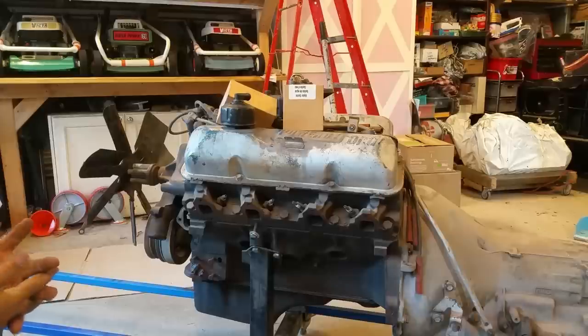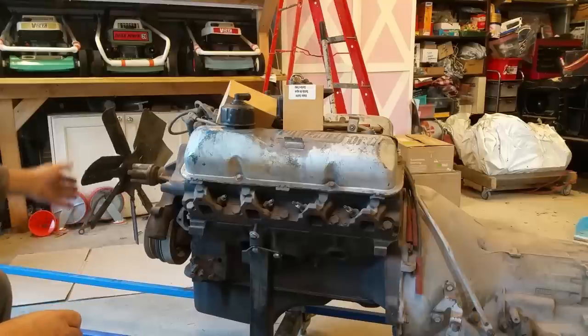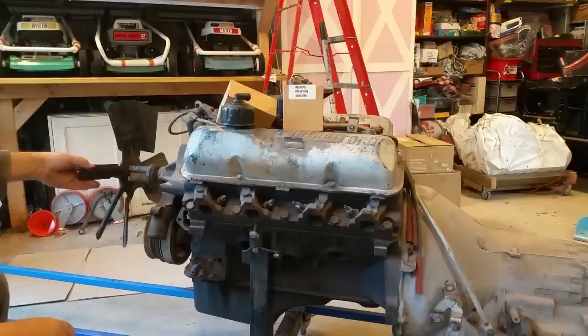Right, well, that's about it for now. I can't really do any more. I've got to continue making this stand, and I'll use one of Nathan's radiators. That fan's knackered. It's missing a, what do you call it? A blade. But it'll give me the distance I need.